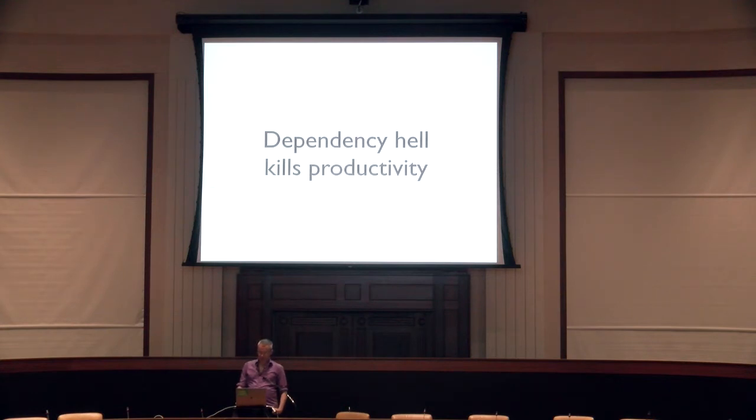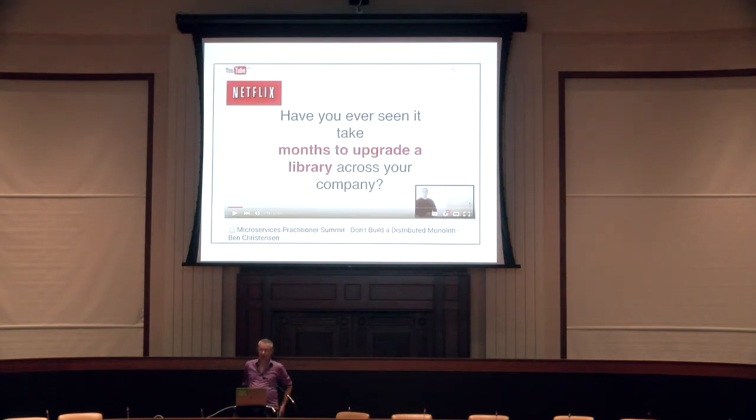And it turns out that Gilt wasn't the only company facing this problem. Netflix had this exact same issue, and one of their engineers, Ben Christensen, gave a presentation. You can find it on YouTube. But Netflix was suffering from binary coupling, and this made it really hard for them to upgrade libraries internally, because everything had this weird binary interdependency. And so Netflix was finding that it was just really hard to roll out new versions of libraries, because everything was interrelated. And you had to be incredibly diligent about managing your dependencies, and about figuring out what order you could upgrade things.